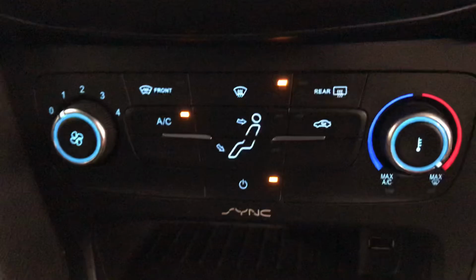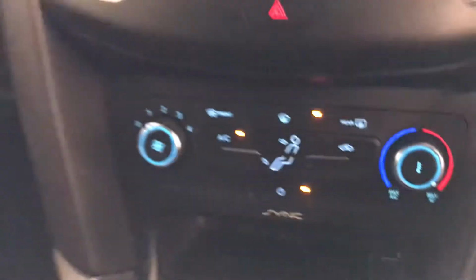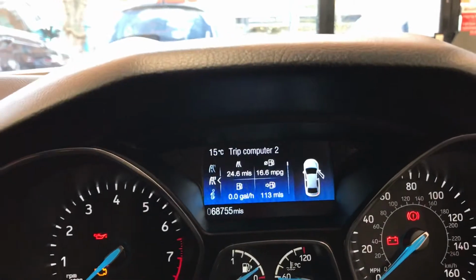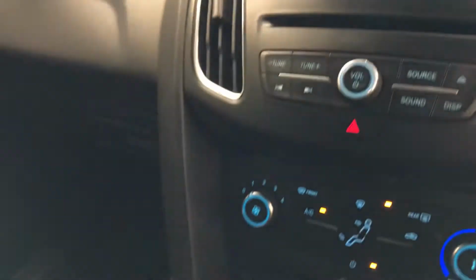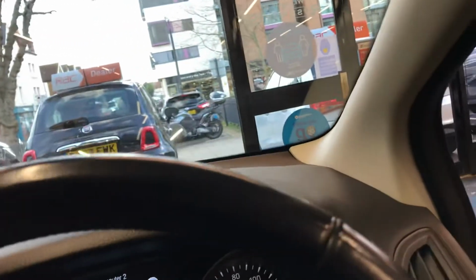Moving on down here, we have the aircon, your USB input as well. And then obviously your trip computer. So inside the car it is nice and comfortable. Seats are comfortable, as I say, nice and clean inside as well.